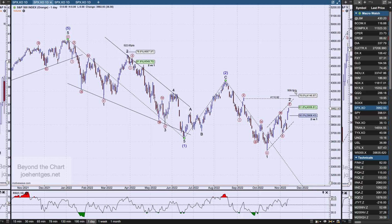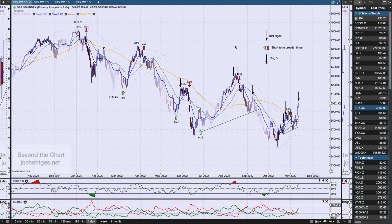So this similarity that I'm seeing with the wave 2s of intermediate wave 1 and intermediate wave 3, okay? And then the fact that we had 16 sectors up and zero down back here in September, just like what we're getting right now. Okay, so it's going to be real interesting.